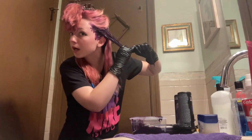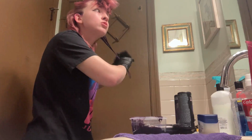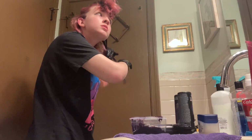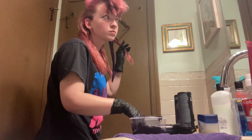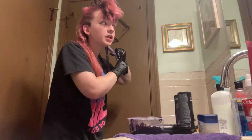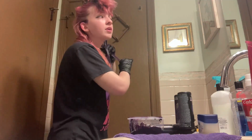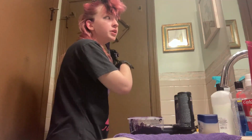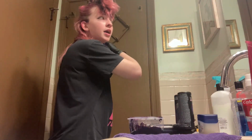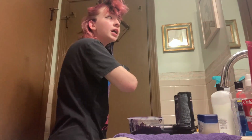I'm making sure I get the baby hairs, but that does mean that I'm gonna have dye on the side of my face, but that is a norm for me. That usually happens because my baby hairs grow very weirdly. I like the consistency of this dye because it's not too thin and not too thick. It's like a conditioner. I was watching the videos on Amazon and someone was saying something about it being a conditioning dye. I'm not sure on all of the details of that, but it feels very nice.